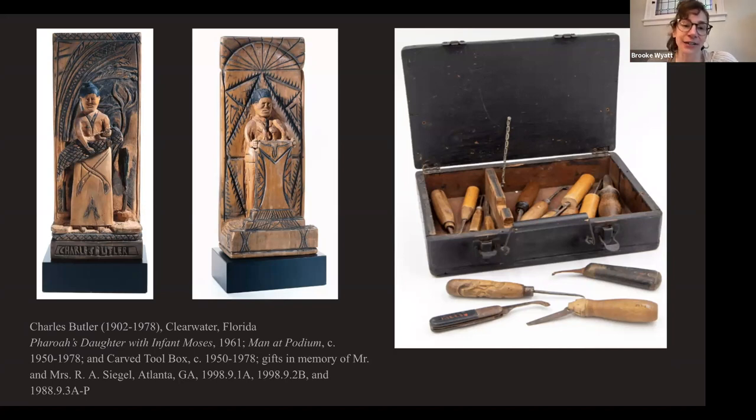And then also I want to draw your attention to the detailed and intricate carving that the artist has done: geometric carvings and organic forms, borders, outlines behind the figures. And if you look closely in the image on the far left, you can see he's also carved his name, Charles Butler. These are examples of wood carvings that wouldn't shock anyone to find in a museum, in the sense that they appear like finished products and they're mounted on these small pedestals.